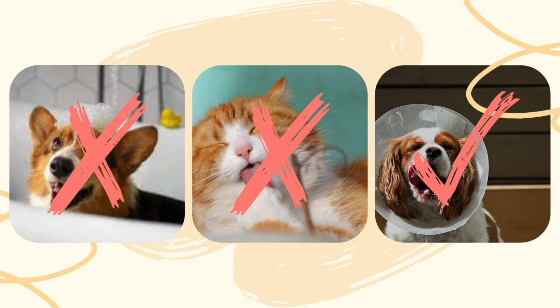Make sure your pet does not lick or chew at the incision site. Chewing or licking at the incision can cause the incision to open, and it significantly increases the chances of infection. We recommend purchasing a cone or inflatable collar to help protect your pet's incision.